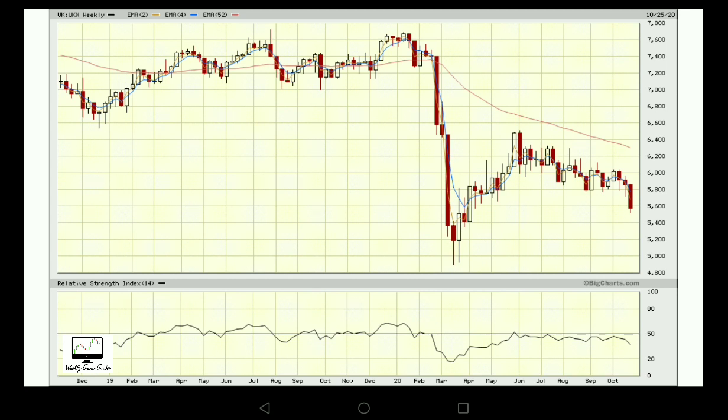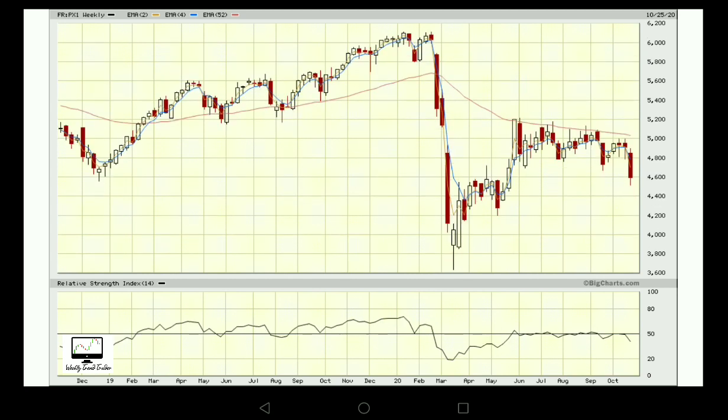Let's move over and look at France. So here's the French market, the CAC 40 in France. We had that double top there in January and February. Market sold off for the COVID situation, dropped all the way down to March, where we had that inverse head and shoulders. Market tried to recover there, didn't stage that great a recovery, got out at 4,700 if we took this one long.